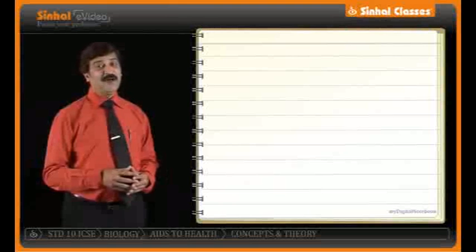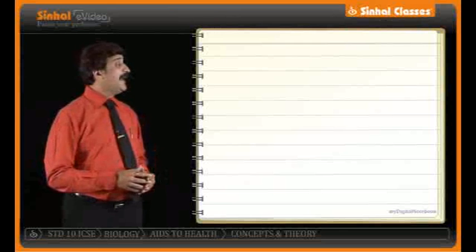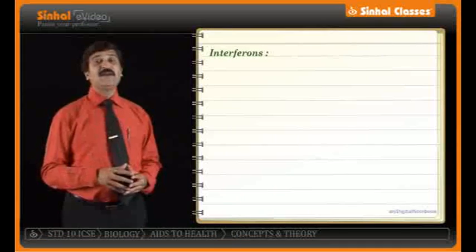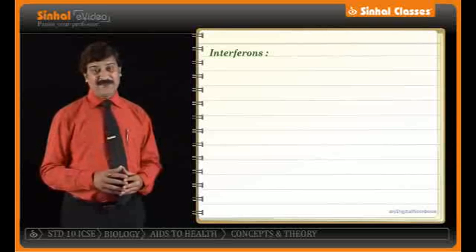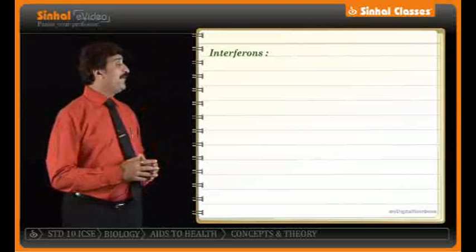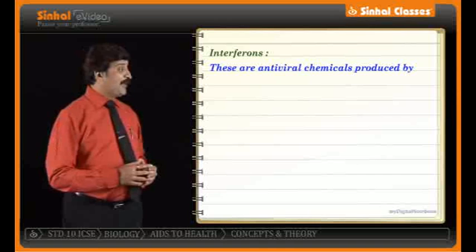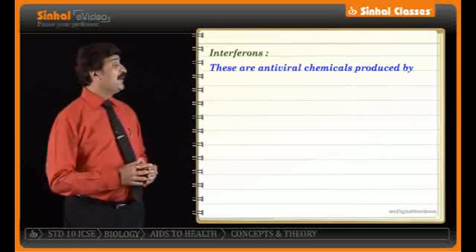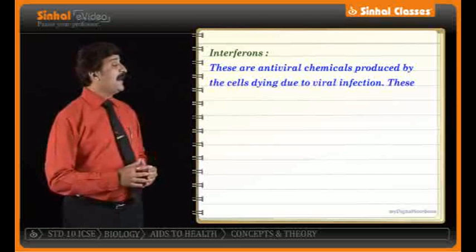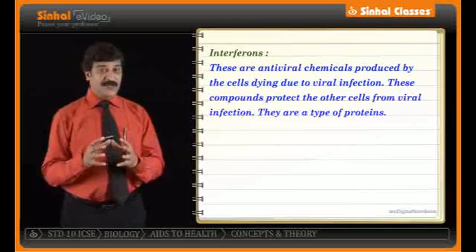We also take into account at this stage what exactly is the meaning of the word interferons. To understand more about interferons, here on the monitor is a representation of what an interferon is. Interferons are antiviral chemicals which are produced by the cells dying due to viral infection. These compounds protect the other cells from viral infection. They are a type of protein.